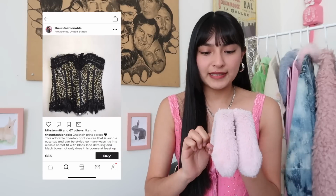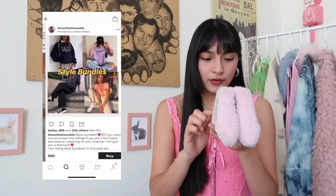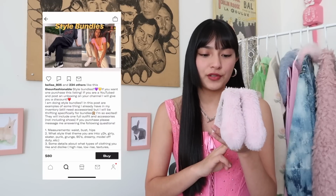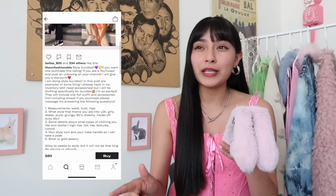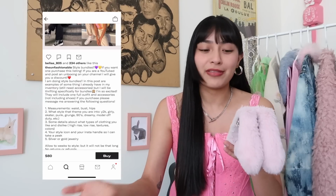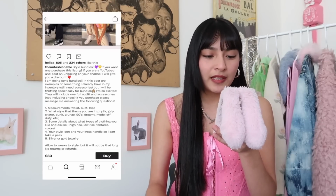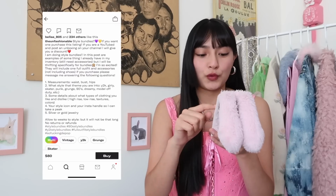I do want to know more about the style bundles that she offers, so let's click into that real quick. It looks like she does a style bundle for 80 bucks. It does include one full outfit and accessories, not including shoes. Totally feel that. Shoes are so tricky, especially when they are thrifted. I swear, every thrifted pair of shoes that I have broken or fallen apart within like a week of having them. So totally understand why some sellers won't include shoes. And then all she asks for is measurements, the style theme that you want, details about the types of clothing that you like and dislike, your style icon, and Insta handle to take a peek, and then silver or gold jewelry. I'm super freaking excited, so let's get to unboxing this now.